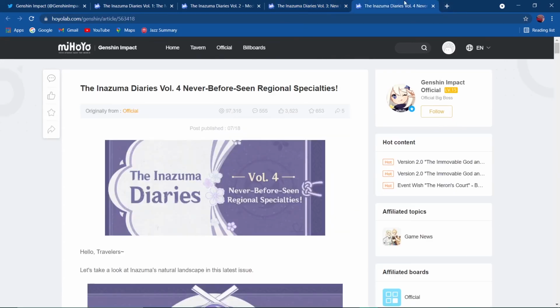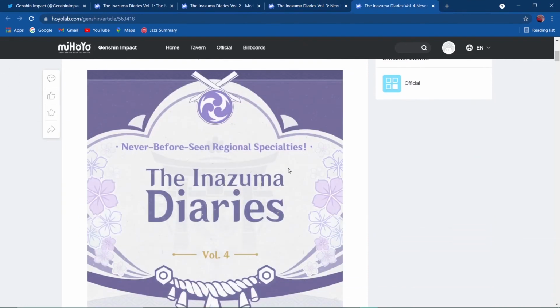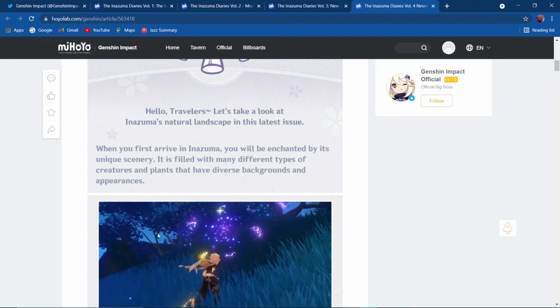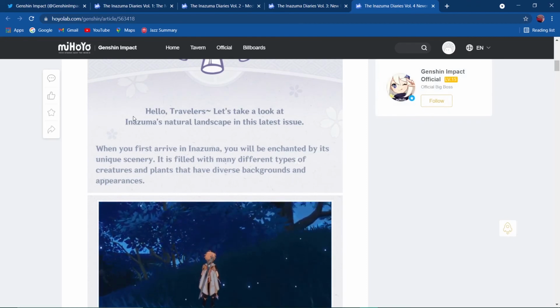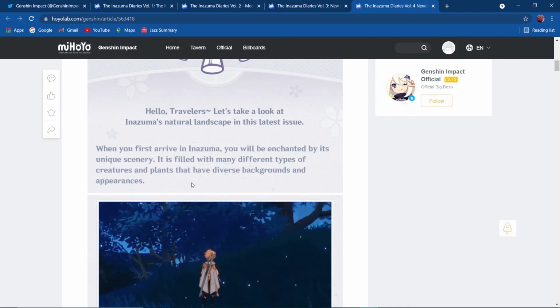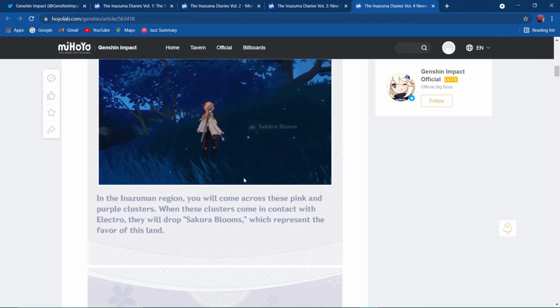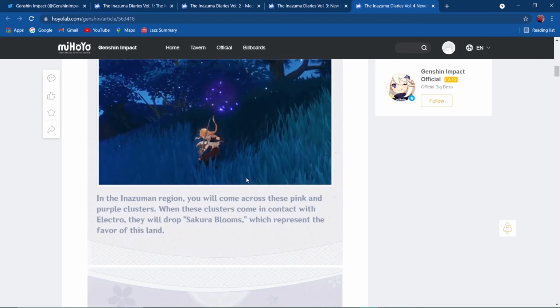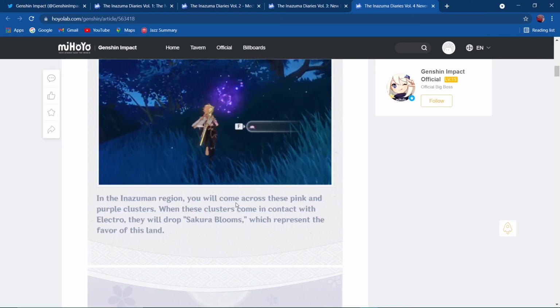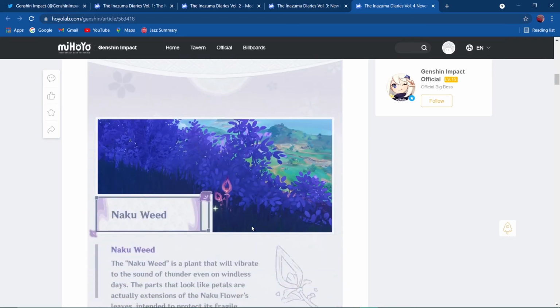Well, the last one we have here is never before seen regional specialties. Let's see what's new here. When you first arrive in Inazuma, you will be enchanted by its unique scenery. It is filled with many different types of creatures and plants that have diverse backgrounds and appearances. In Inazuma region, you will come across these pink and purple clusters. When these clusters come in contact with Electro, they will drop sakura blooms, which represent the favor of this land.